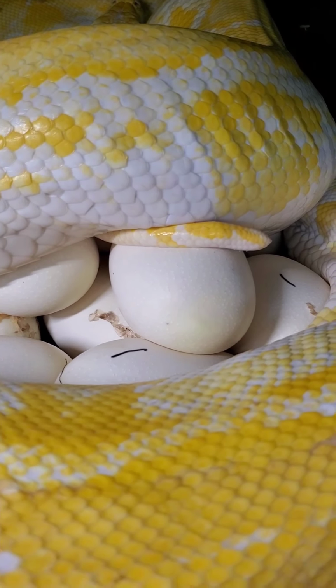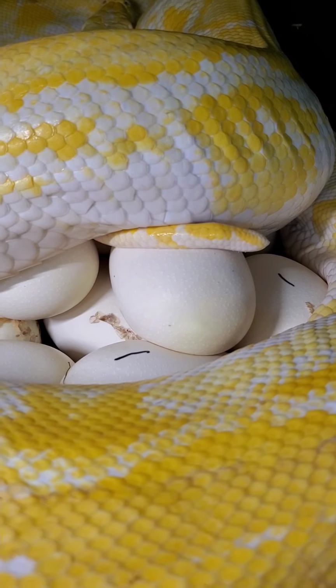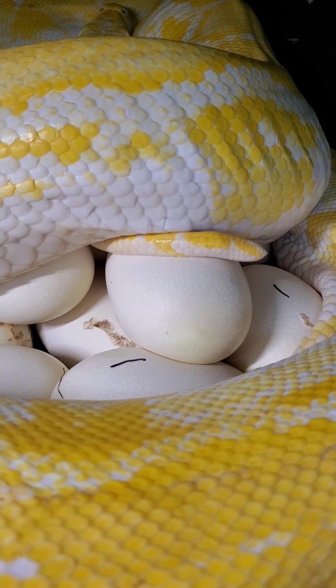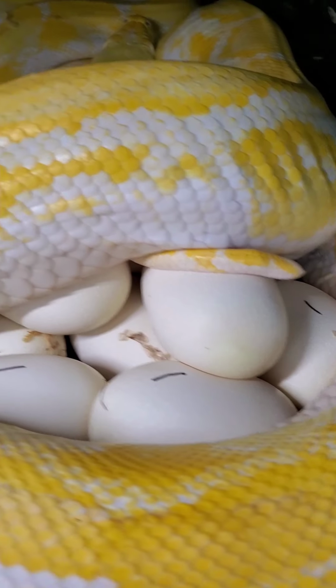So this girl's been at it for about 5 or 6 hours now. Still not done, but still making progress. I still see some movement, some slow wiggling, some repositioning, shifting every once in a while.